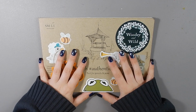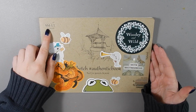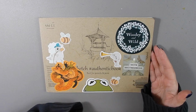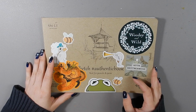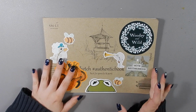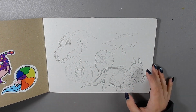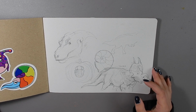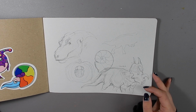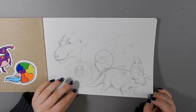So today I'm going to show you this sketchbook here. It's an SMLT art #authentic book, in the type natural, so it's not fully white, and I filled this out over quite a long period of time. I worked on this from September 26, 2021 to March 8th, 2022, so quite a few months went into filling out this sketchbook.